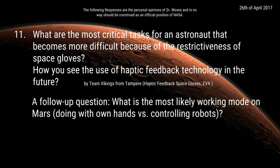If the astronauts are not there and you're trying to stockpile consumables before they ever leave Earth, then that's going to be purely autonomous. And again, the idea is to minimize the workload on the astronauts and have robots and autonomy do most of the work.